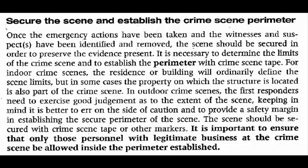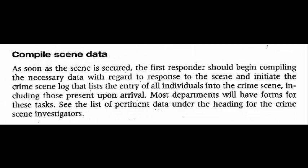In outdoor crime scenes, the first responders need to exercise good judgment as to the extent of the scene, keeping in mind it is better to err on the side of caution and to provide a safety margin in establishing the secure perimeter of the scene. The scene should be secured with crime scene tape or other markers. It is important to ensure that only those personnel with legitimate business at the crime scene be allowed inside the perimeter established.